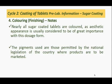Coloring or finishing. Nearly all sugar-coated tablets are colored, as aesthetic appearance is usually considered to be of great importance with this dosage form. The pigments used are those and only those permitted by the national legislation of the country where the products are to be marketed.